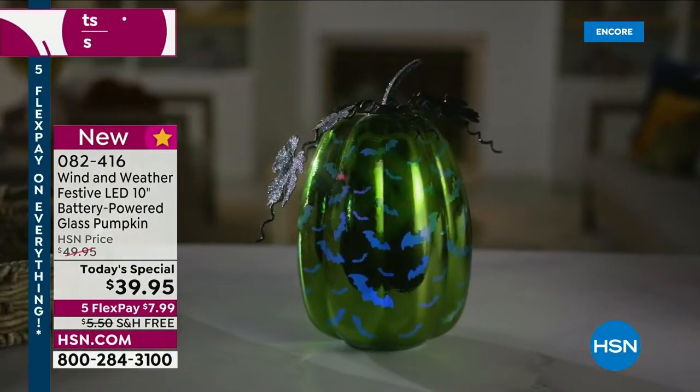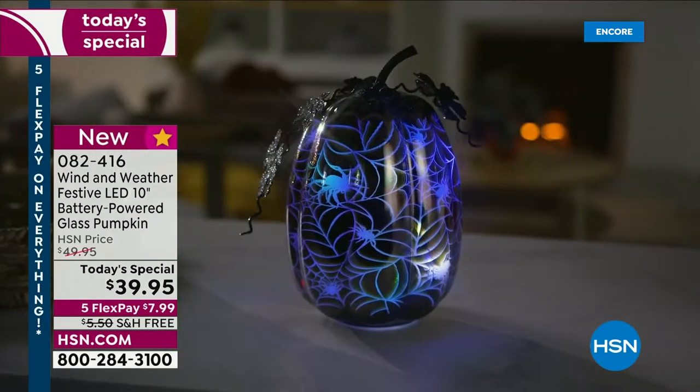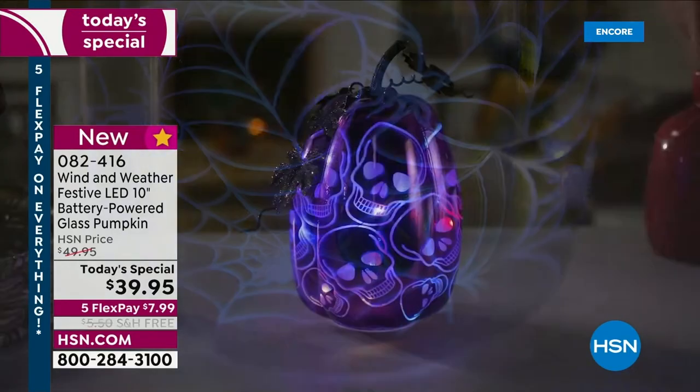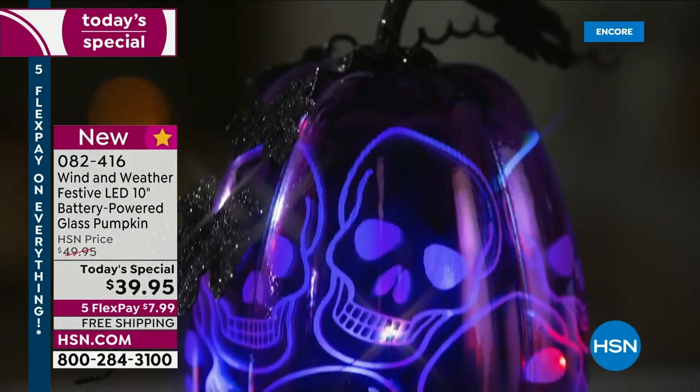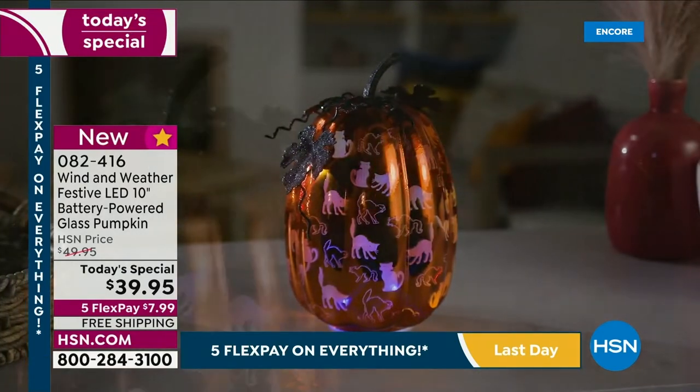This is your festive LED 10-inch. It's 10 inches of gorgeous real mercury glass, battery powered. It actually has a timer so it can turn on and then turn off automatically. Look at those, the skulls. So gorgeous. Those actually are in a purple pumpkin.